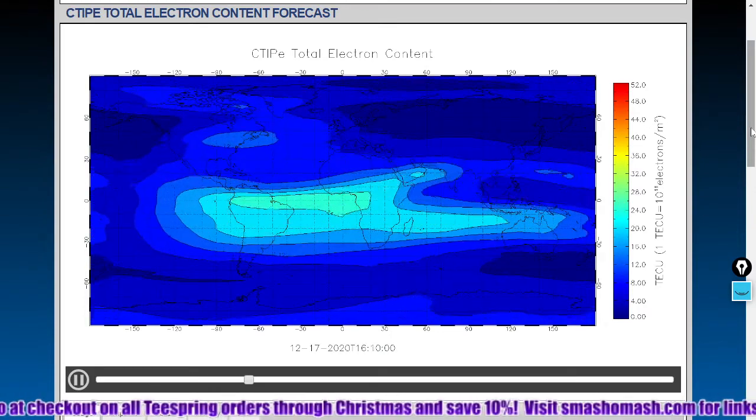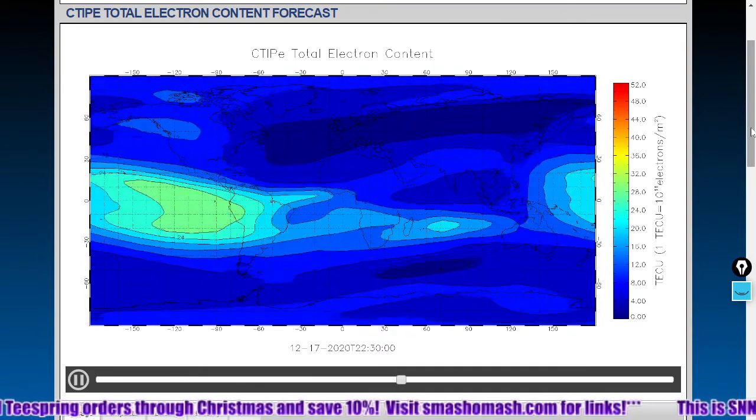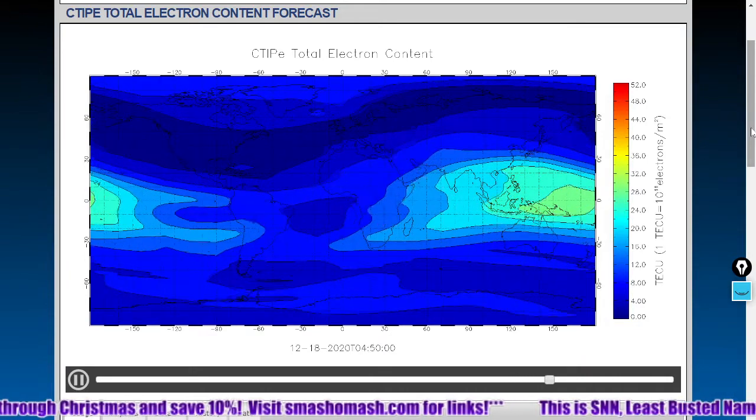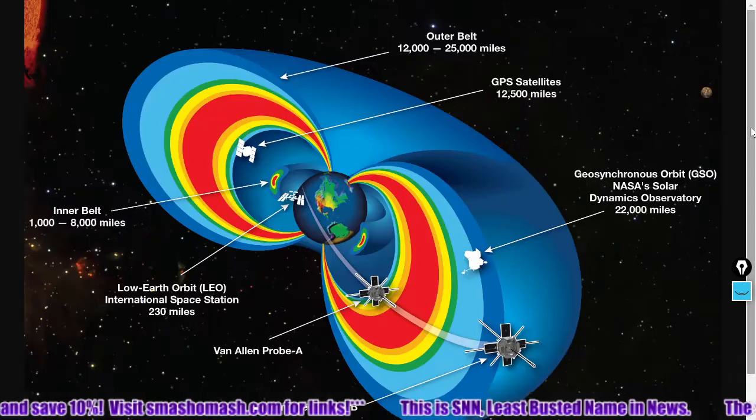I'll let it play through a second time. And we've been seeing regular anomalies here over the northern portion of the North American continent at nighttime. Typically, we see more GPS errors around the equator at noon.